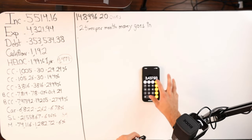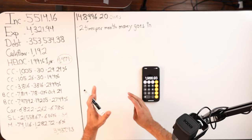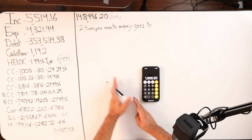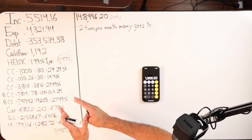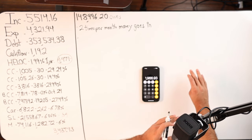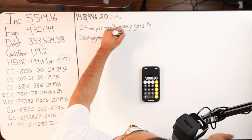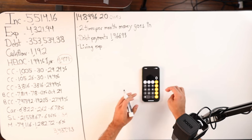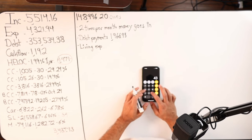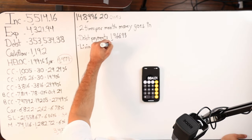So $3,437.93 debt payments minus 14,347 minus 1,071. So moving forward, what will actually be coming out of the HELOC is $1,966.93 of debt payments, the rest being living expenses, right? So throughout the month, we now have debt payments, $1,966.93. And then her living expenses, according to this, $4,321.94 minus $3,437.93. Might want to verify this.